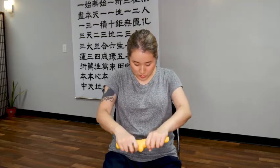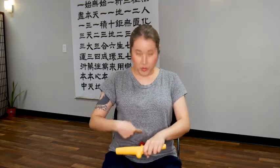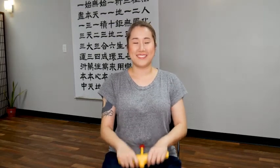Now we're going to go down to the belly button and do the same pumping movements on your belly button. These 2 points are very important acupressure points to help boost your immune system. Raise your core temperature, therefore boosting your immune system. We'll pump here for 1 minute. Close your eyes, feel the movement in your body. Relax your shoulders. Breathe naturally.